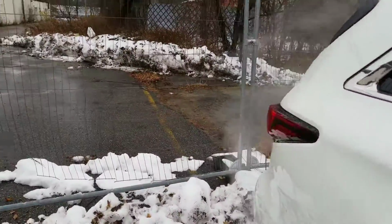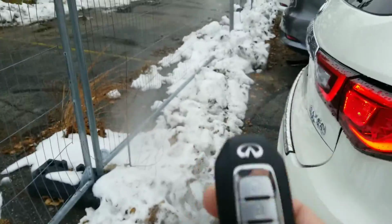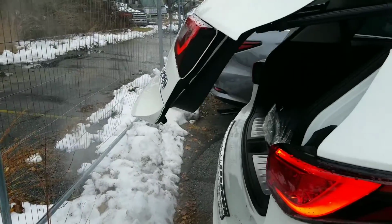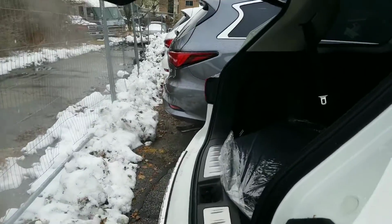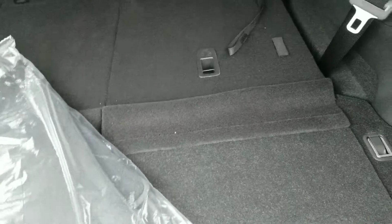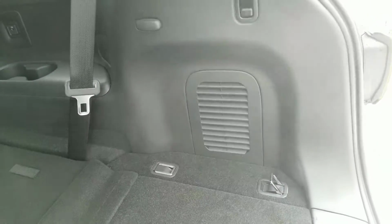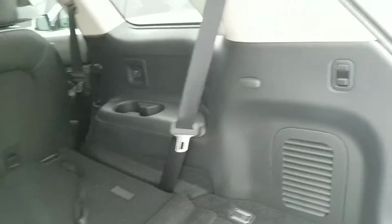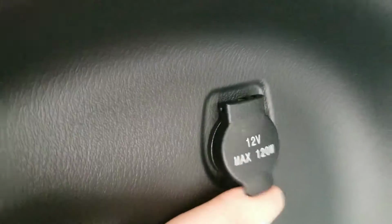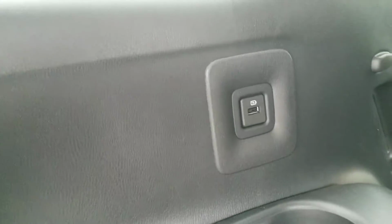So I did want to go ahead also and show you the power lift gate. We'll go ahead and hit that, hold that for a moment. All right, so this actually has the third row folded down, but you have a ton of room basically from here to there. Tons of room, lots of storage. You do have a power outlet here, and you also have USB ports for the third row.